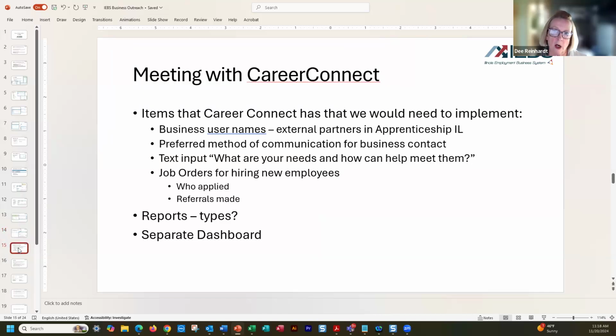We did meet with Career Connect to find out what they were doing in addition to what we have planned. A couple of the things were to allow those external partners to work in the system. We have that functioning in Apprenticeship Illinois right now. What's the preferred method of communication? What are your needs and how can we help meet them? Sometimes you can't just check a box. Sometimes you have to write a paragraph.